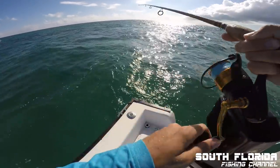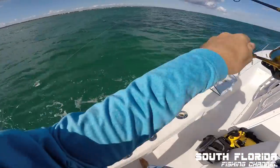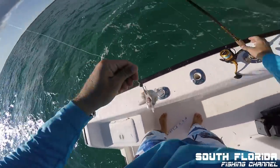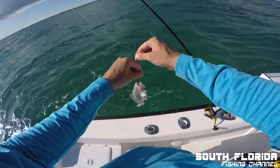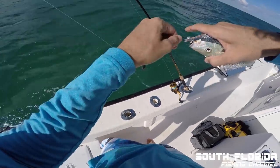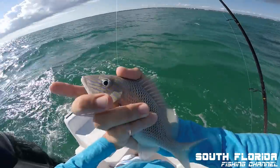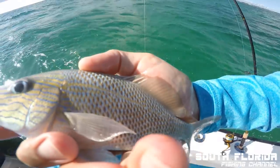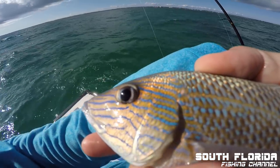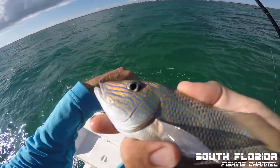Oh, I had something decent. Well, I got something on that ballyhoo chunk. Looks like a grunt. First grunt I've seen all day. See, even these huge hooks can catch a small fish. Hear it grunting? Look at that beautiful blue color on there. Almost matches my shirt. All right, he's going back in.